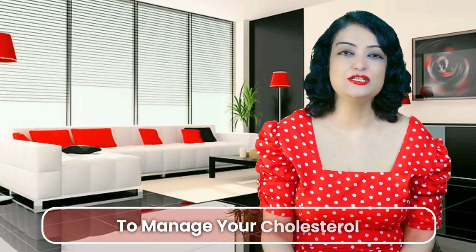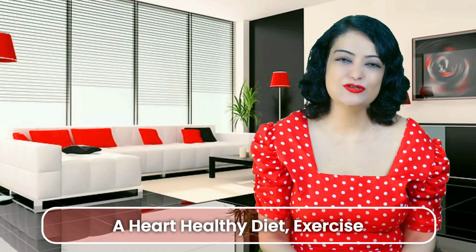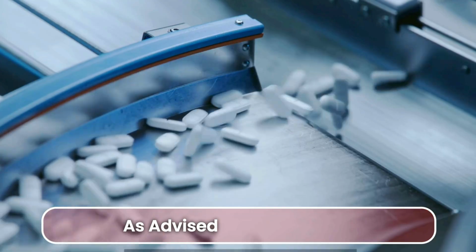To manage your cholesterol and blood sugar, always follow a heart-healthy diet. Exercise regularly. Of course, avoid smoking and take medications as advised by your doctor.